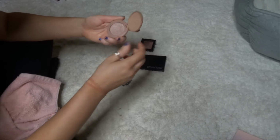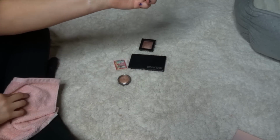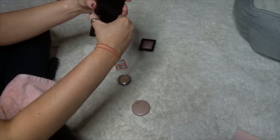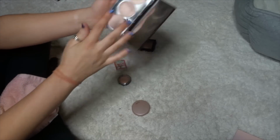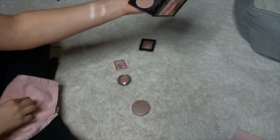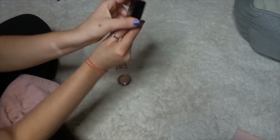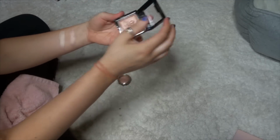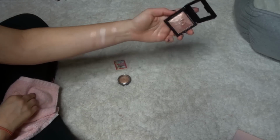So here we have Tarte Cosmetics Stunner. Beautiful, beautiful. I'm only gonna swatch one from this. This is the Smashbox Spotlight palette. So just for a formula idea. Ooh, look at that. And this is the Lancome Monochromatic Eclat highlighter. Oh, so cool. I mean, oh, I love these.